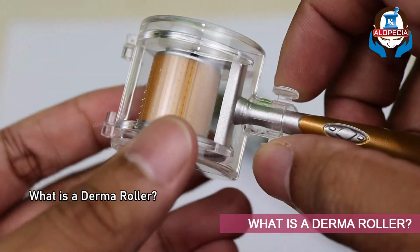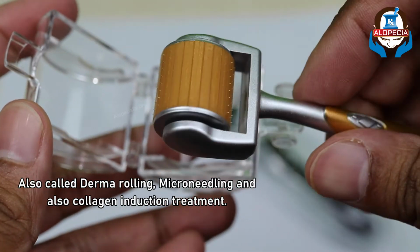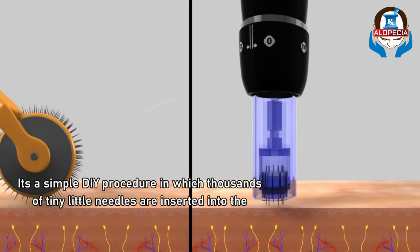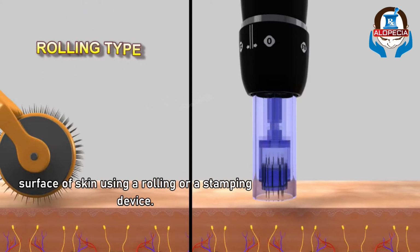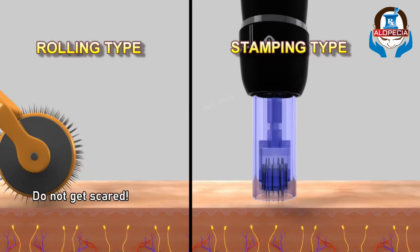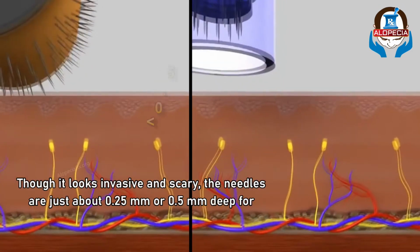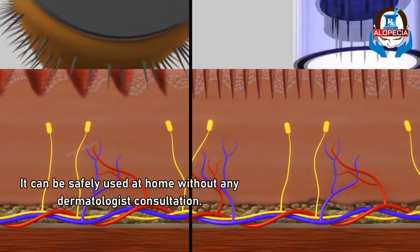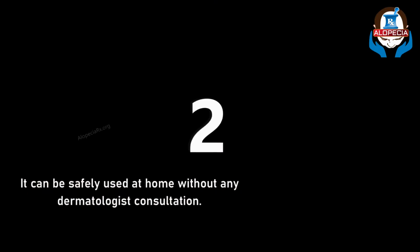Now let's begin. What is a derma roller? Also called derma rolling, microneedling and also collagen induction treatment. It's a simple DIY procedure in which thousands of little tiny needles are inserted into the surface of the skin using a rolling or a stamping device. Do not get scared, though it looks invasive and scary. The needles are just about 0.25 mm or 0.5 mm deep for the task. It can be safely used at home without any dermatologist consultation.